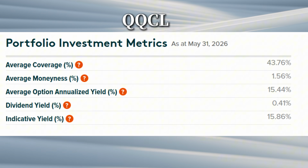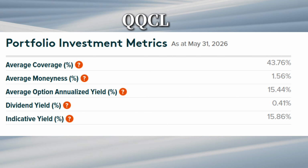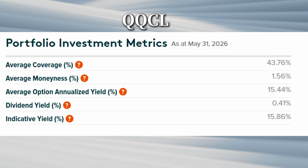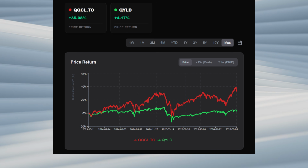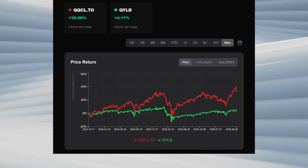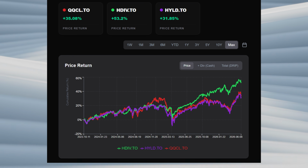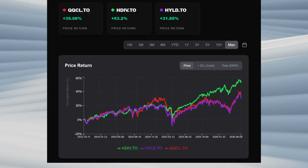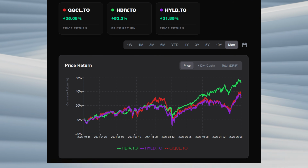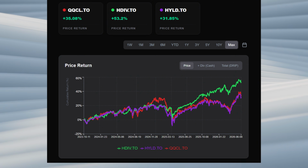Modern high-yield ETFs, by contrast, tend to be more conservative. Most cap their covered call position at less than 50%, leaving the other half or more of the portfolio free to ride the market higher. In a bull market, that means the fund can grow its NAV and pay out distributions at the same time, the best of both worlds. QQCL, HDIV, and HYLD are good examples of this working in practice. The fix here is straightforward. Look for ETFs with lower covered call coverage ratios so the underlying assets have room to appreciate.